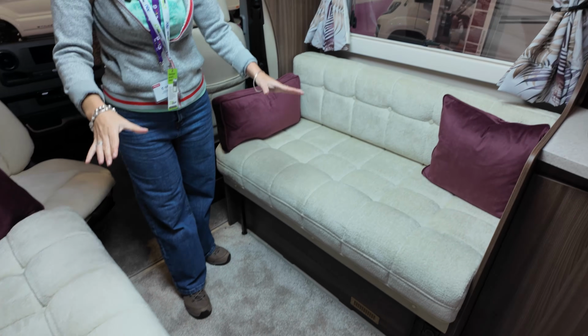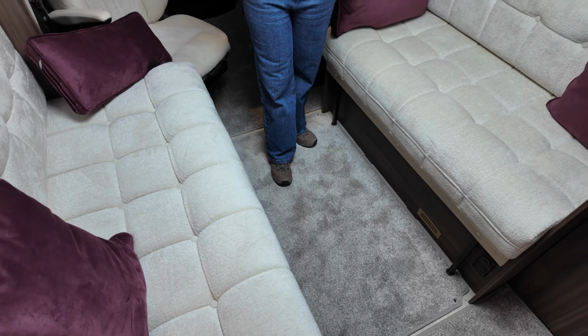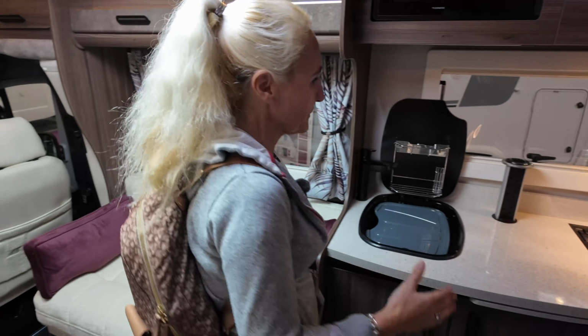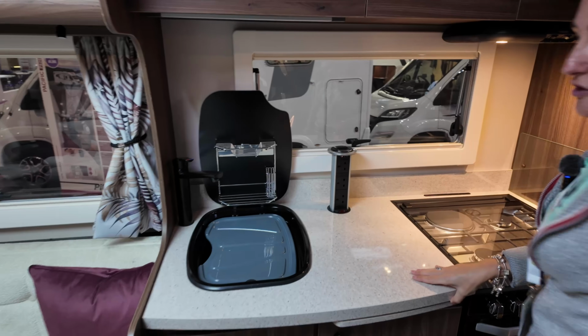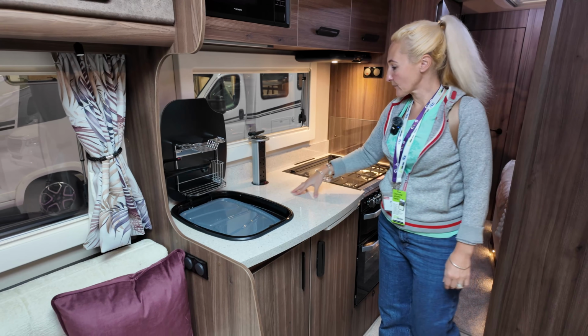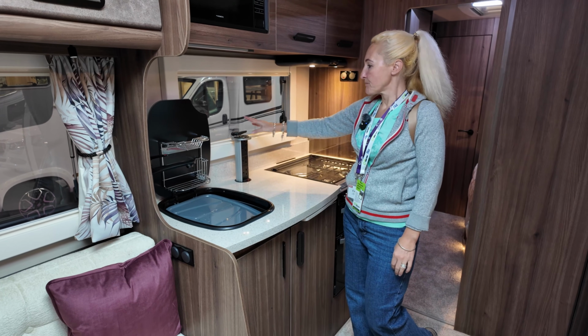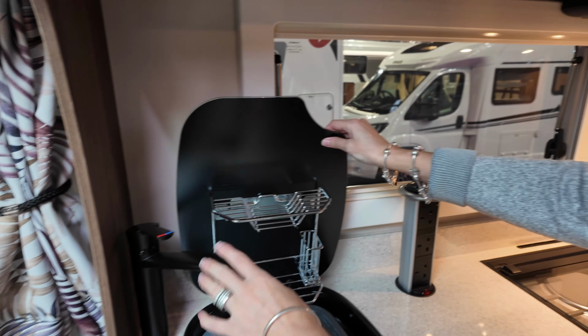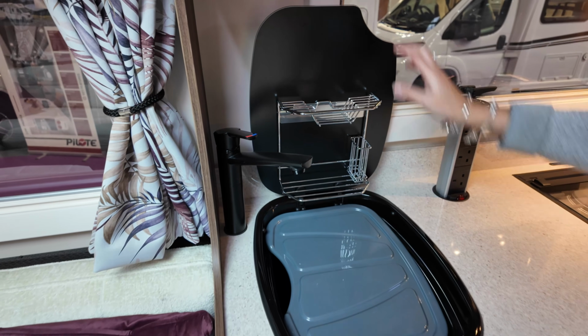Lounge area, so this does convert into a bed if you were using it as a 4-berth. Nice finish there. And then a kitchen. Now this is nice. Motorhome kitchens are often fairly compact, as you'll know. What I feel here is we've got a nice amount of worktop space, the pop-up bank. This system again, do be careful if you're closing it. Be careful of your tap. That's the only thing I'd say.